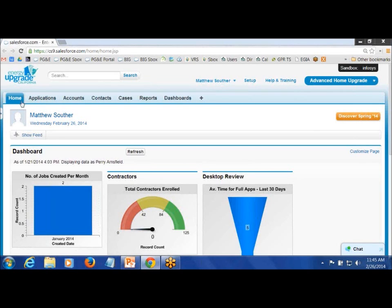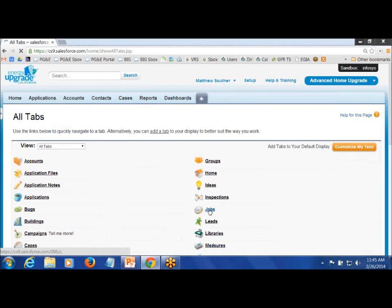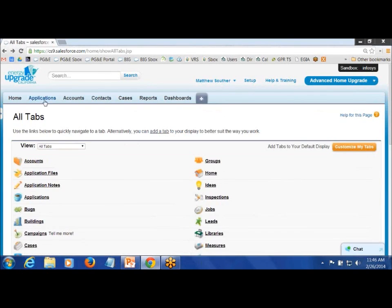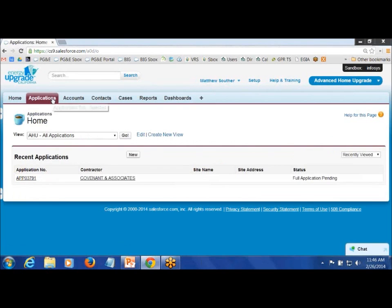I will start just by pointing out that there's been a little bit of a cleanup of the app menu for Advanced Home Upgrade. You'll notice jobs doesn't show up. You can still access old jobs. We won't be deleting them right away, and you can find them the way that you would usually find an object that isn't on your default list of tabs. And there were a few other things that I wasn't really sure what they were doing there. If you see something missing here and you're like, I have to have that, then let's definitely talk about what we need to add back in there. But I was thinking that I might take that opportunity to clean this as well.